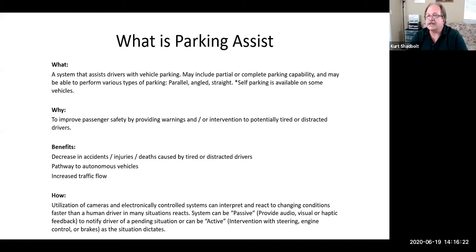So what's parking assist? It's a system that assists drivers with vehicle parking. They don't even make them parallel park to get their driver's license anymore, from what I understand. So this is a really important system for new drivers. There are varying levels of it. Again, some of them were pretty rude and crude and did very little, and the driver had to do a lot more, and a lot of the newer ones do almost everything for you.